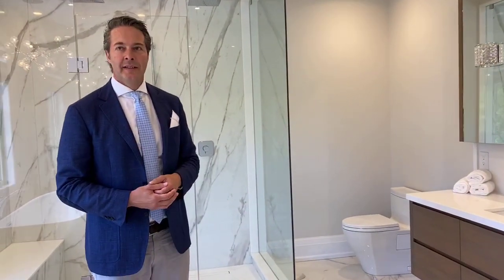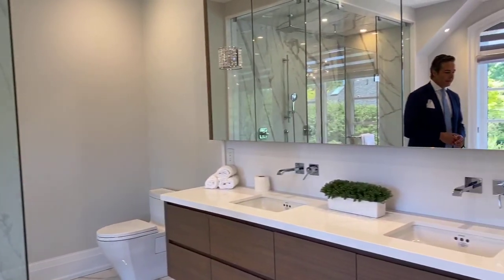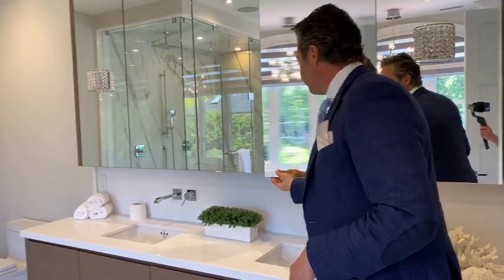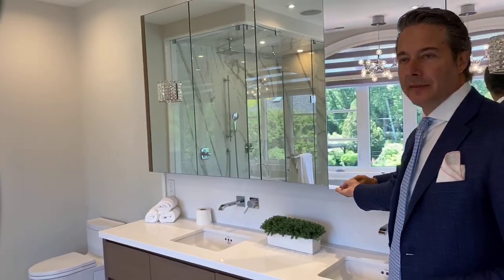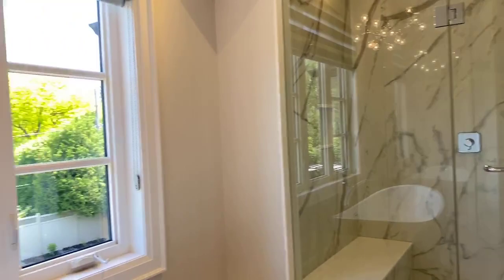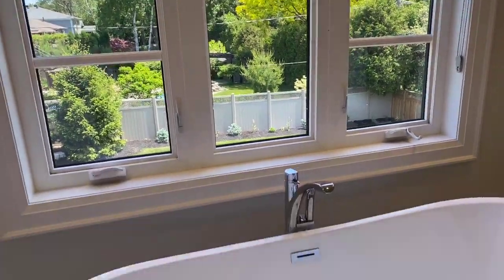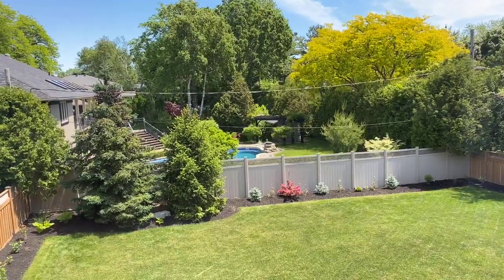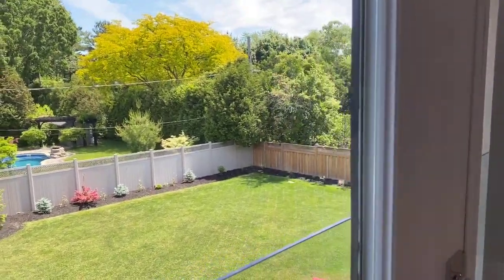Master ensuite, beautiful bright space, heated floors, amazing storage options right behind huge mirrors, wall-mounted fixtures, and floating vanity. Just look at this view of this backyard. Gorgeous. Wake up, have your coffee, see all the green, lush and beautiful.